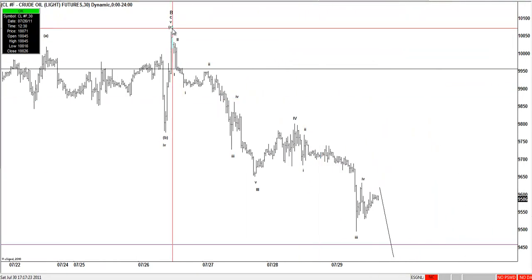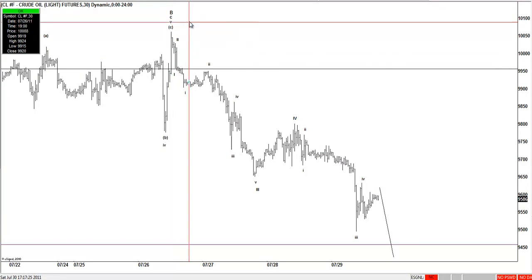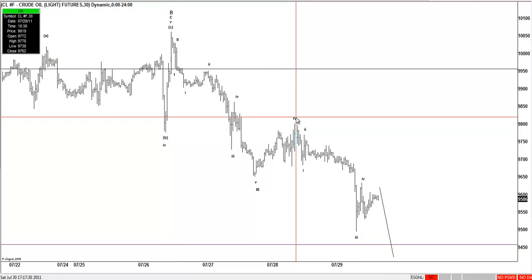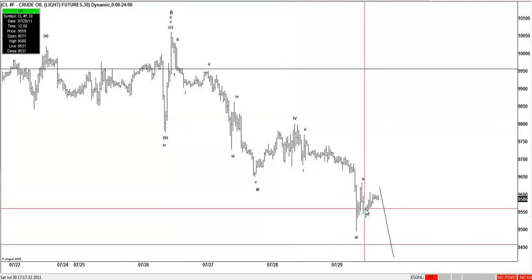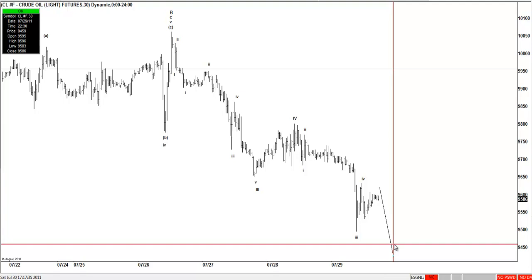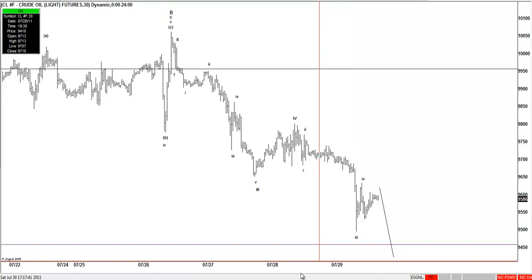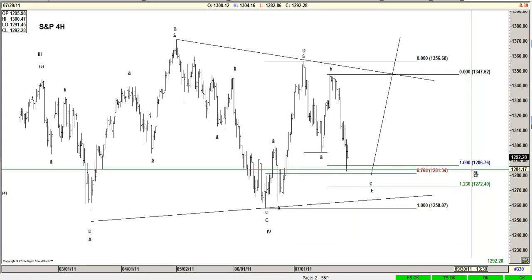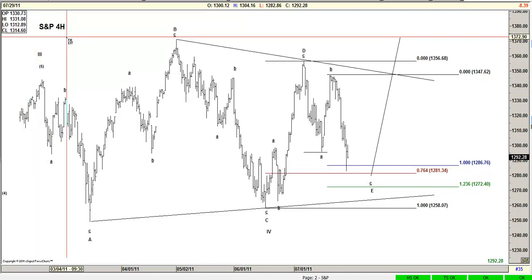It looks like the C wave that we were proposing goes like 1, 2, 1, 2, 3, 4, 5. This is 3 and 4, and we are now in a wave 4 in oil, with a drop to around the 93, 92 area in the 5th wave right there in oil. Now let's move on to the individual pairs. On the individual pairs, we're gonna start with the S&P, and everyone knows the S&P is what we measure the risk of, most of the time, the correlation of the market with the dollar.